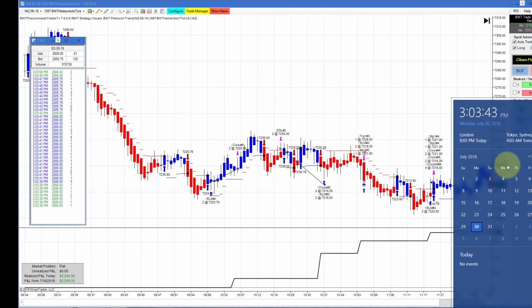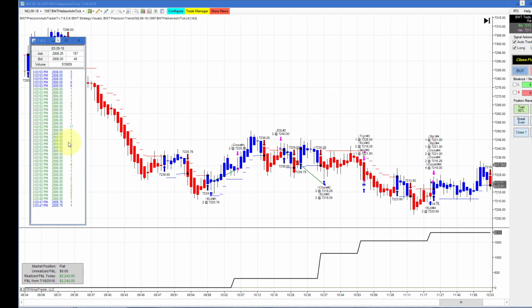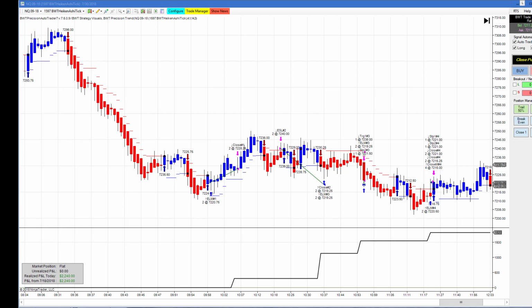You can see my PC clock here, and then on my left is the time and sales, and you can confirm that the E-mini S&P at 304 is trading at 2806 and a quarter or so. Okay, it was another really fantastic day for the auto trader.